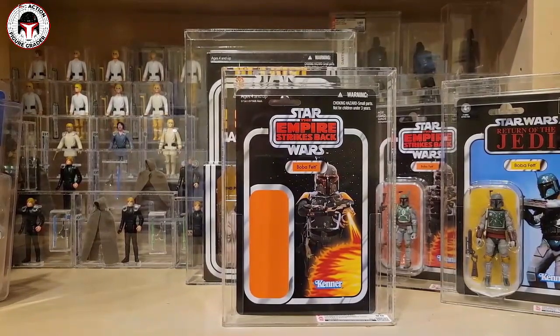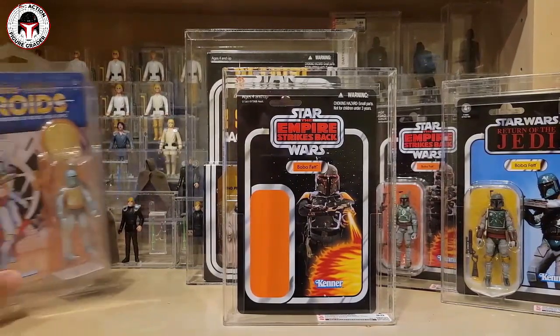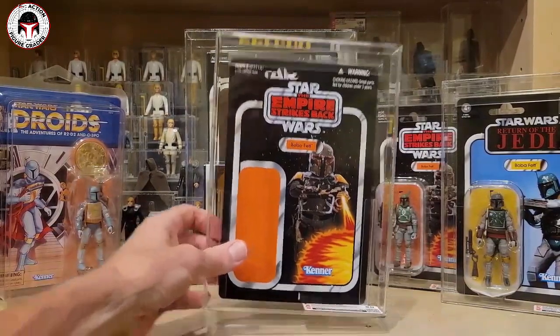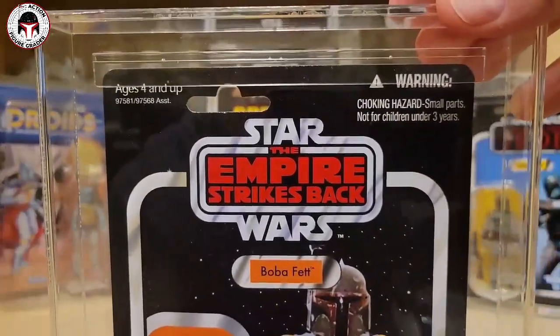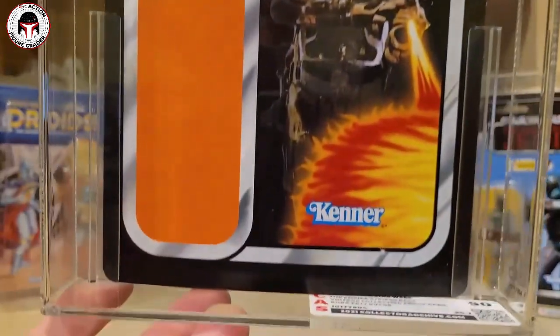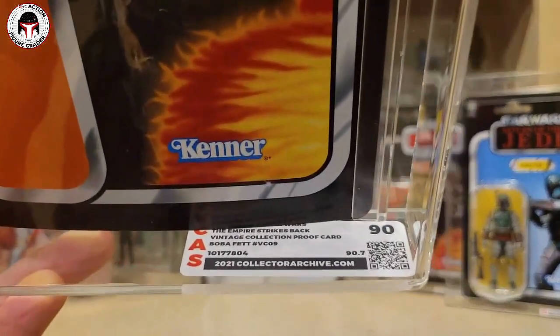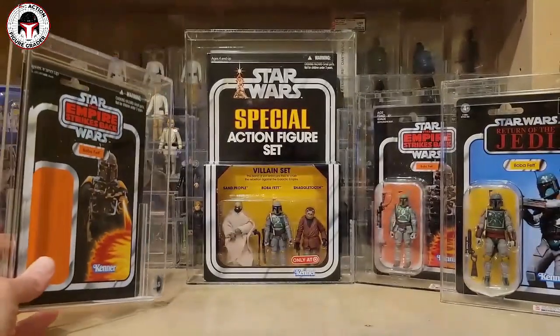And I've got a few others in my collection that I'm going to keep, like this Boba Fett. I've got an Anakin Skywalker, and I've also got a Darth Vader. So the Darth Vader is the highest graded item in my entire collection, believe it or not. It's a 95 plus. I've never gotten as high of an item graded in my life. So that was really cool. But anyway, this is the Boba Fett, and it's a really nice one. It is punched. You can get these unpunched, apparently, but I have never seen one personally. I just got the punched example. I think these were given out as gifts at Star Wars Celebration, but this is the vintage collection proof card. It was graded 90 back in 2021.